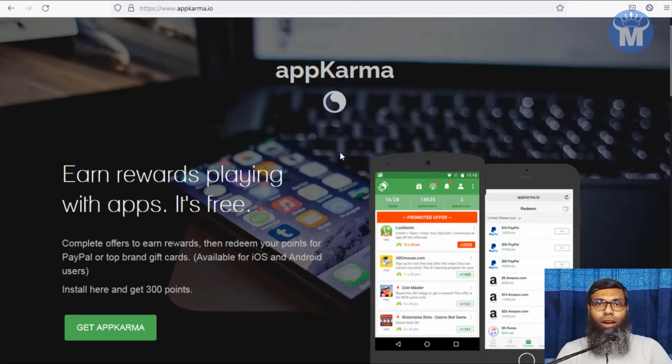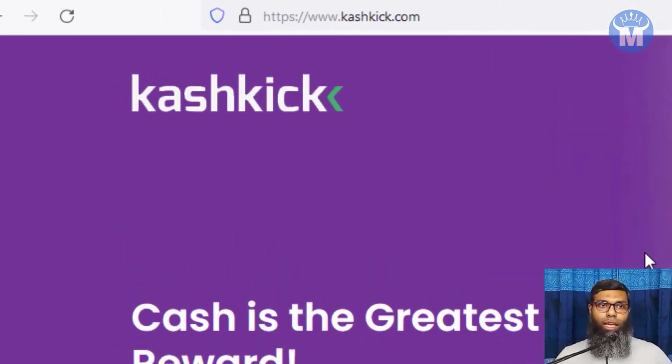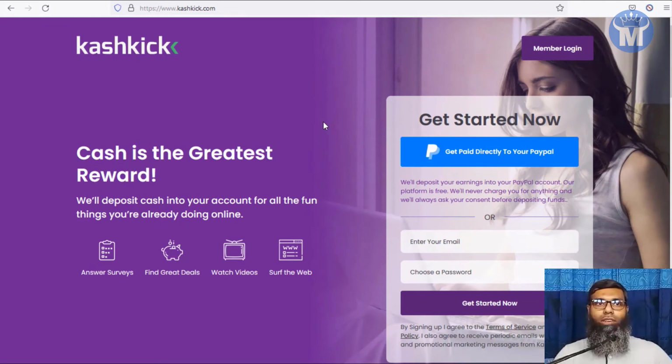So the third app that I'm going to reveal to you is Cashkick.com. Cashkick.com is also a reward giving site, but they are not going to give you points like AppKarma. They are going to give you direct money to your PayPal account. So those countries that support PayPal are going to be accepted by Cashkick.com.